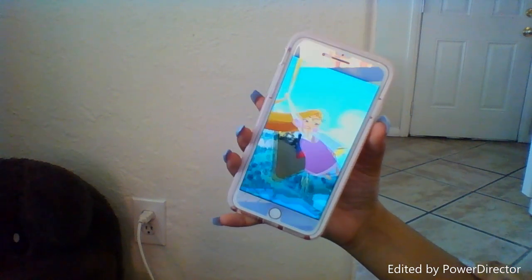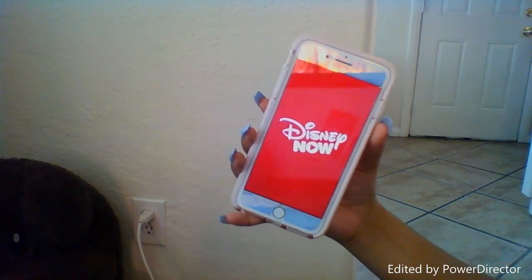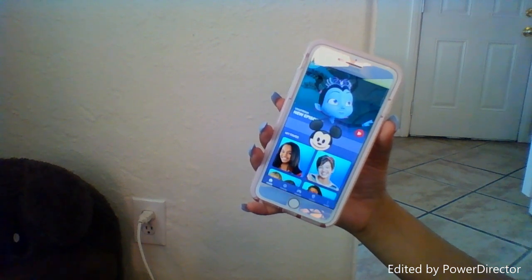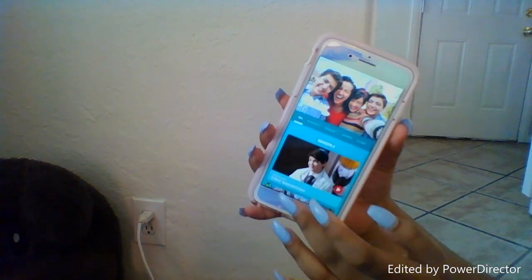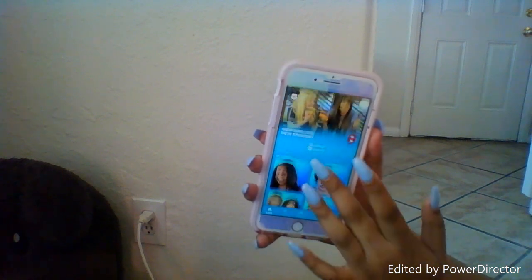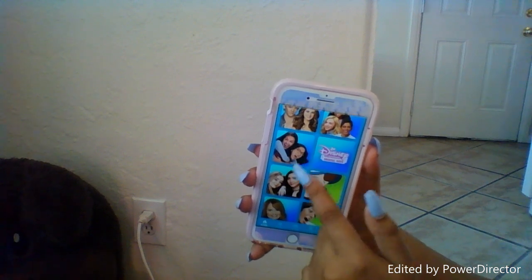I mainly got this app because I always miss episodes of Andy Mack and new premieres of episodes because I'm that lazy and forget what time they come on. So I have the Disney Now app to watch. I mainly use this to watch Andy Mack. As you can see, that's the show right here, and I love this show. It's one of my favorites. I'm all caught up waiting for the episode to come out. There's a few other shows that I watch in here, like Austin and Ally. There's Bizaardvark. I love Bizaardvark.